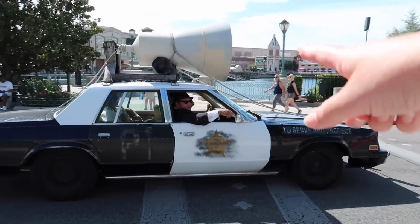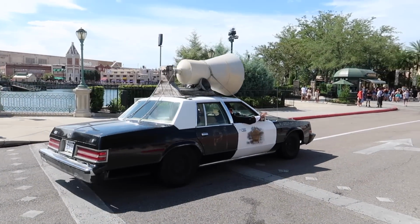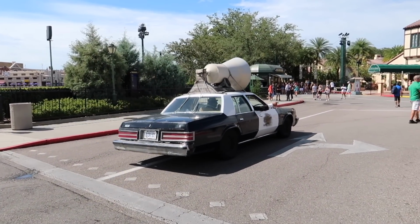Awesome. Gotta love the Blues Bros. I love how they just drive through the park.